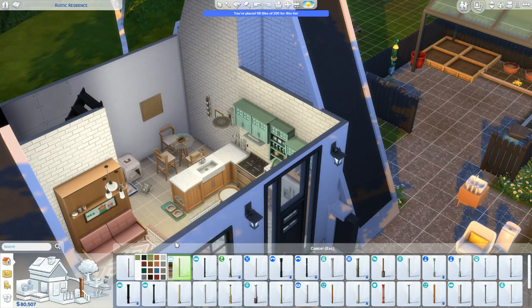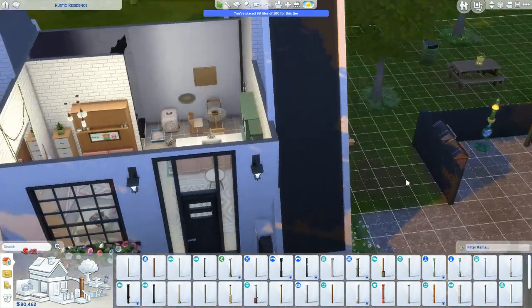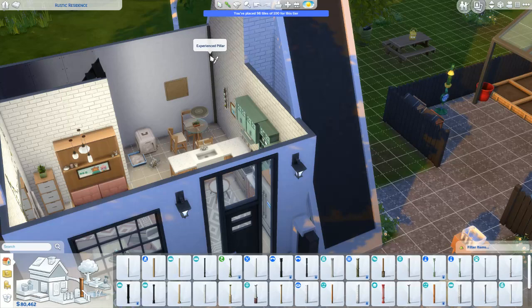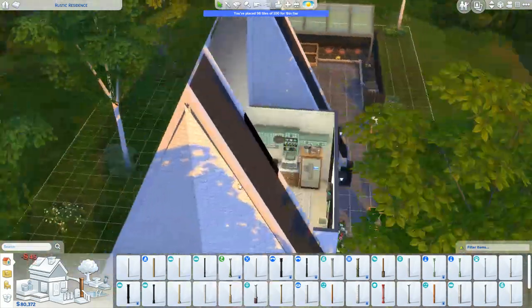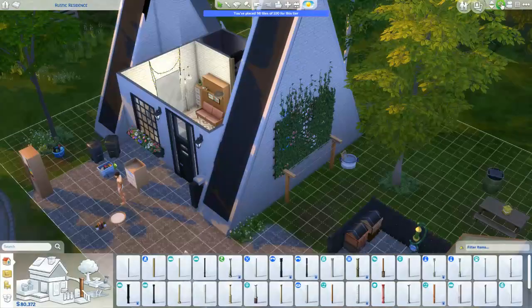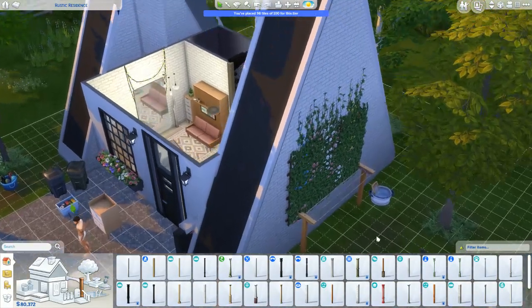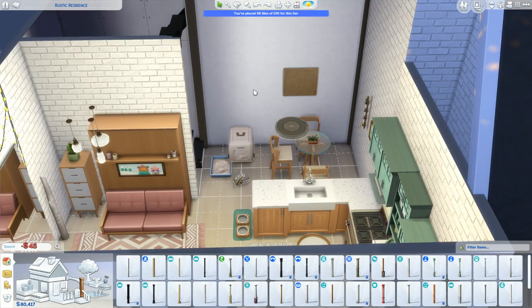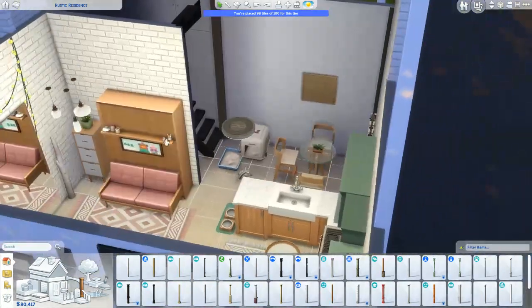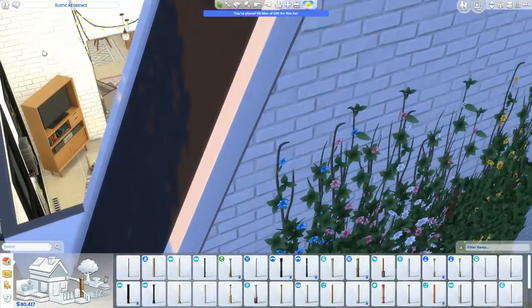We can throw that in this corner. And in this corner. And in this corner. Is that too much? I think that might be a little too much. Yeah. Oops. We'll have those there like that. There we go. Alright, so the living room is functional.